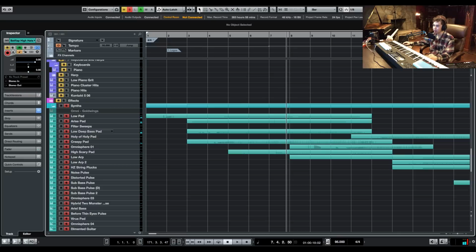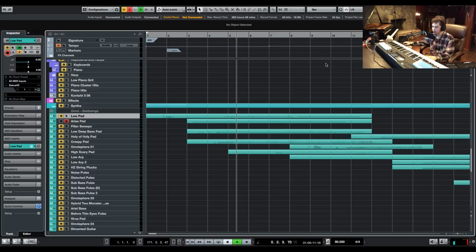So again, a pad texture like this is made up of a few different layers. We have this, which is a bit more high-end bright. This specific sound, a bit more low and airy. Very much like a sub bass. Essentially, it's a sub bass. Much more of a sound design, right? So we have the bright, the airy, the sub bass, and together that gives us that texture.